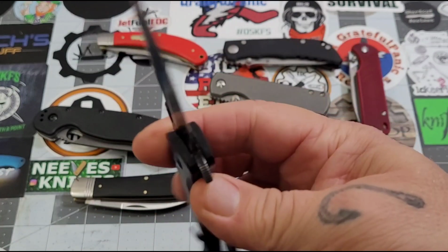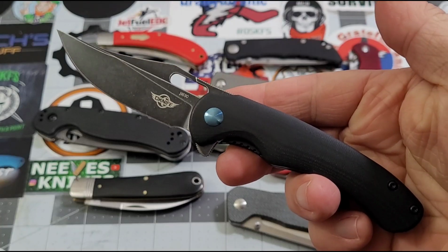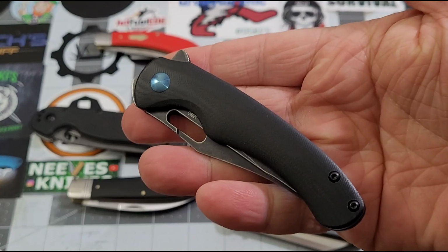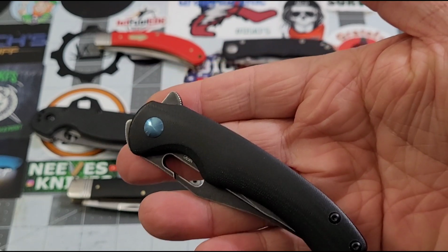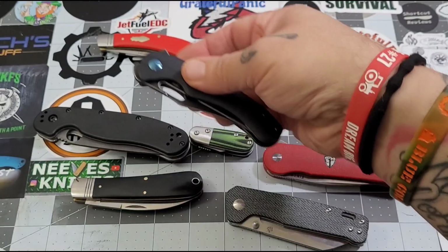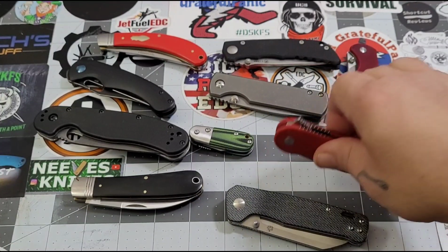Now is right there. N690 steel. Now, guys, with this N690 steel, it's performing very, very well. So, this knife with an N690 steel that is performing like some of your higher grade, quote unquote, premium steels, that might be a budget knife. If you take into consideration price and materials and performance, of course.